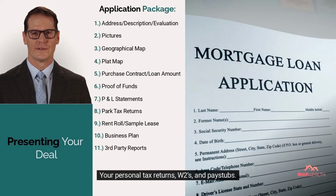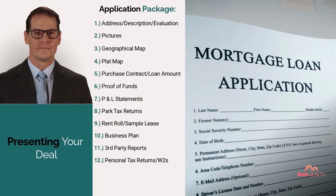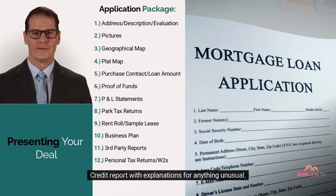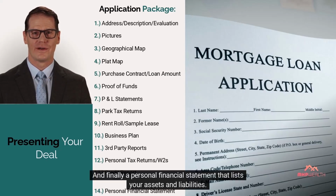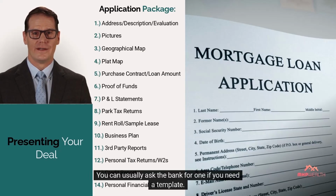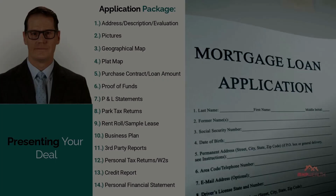Your personal tax returns, W-2s, and pay stubs. Credit report with explanations for anything unusual. And finally, a personal financial statement that lists your assets and liabilities. You can usually ask the bank for one if you need a template.